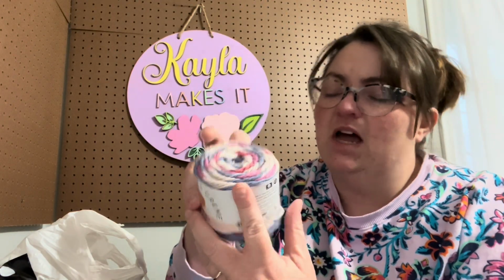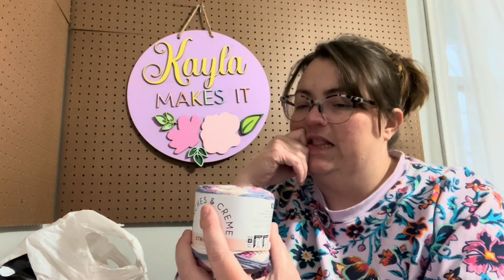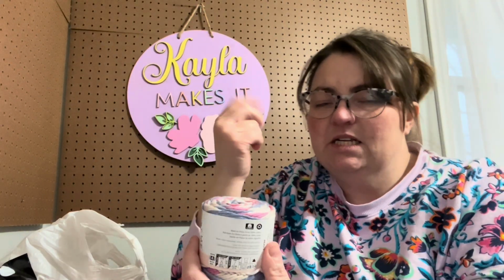I love that. I've really been into a lot of the colorways lately that have the sandy color in it. And someone who has done some great beach-inspired colorways is Pineapple Yarn. She has a couple of skeins right now that I've had my eyes on.